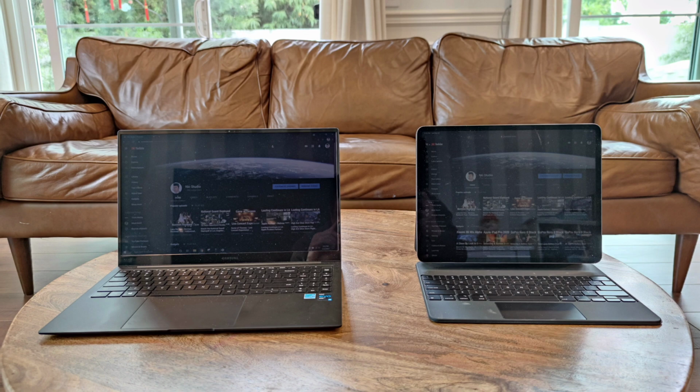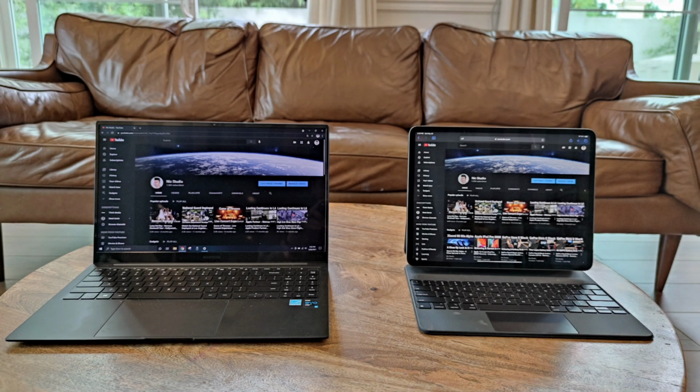As you can see from this comparison image, at 0% brightness, not only that you can barely see the contents of the web page, but you also get a lot of glare from both screens. Next, here are the screens setting at 50% brightness.